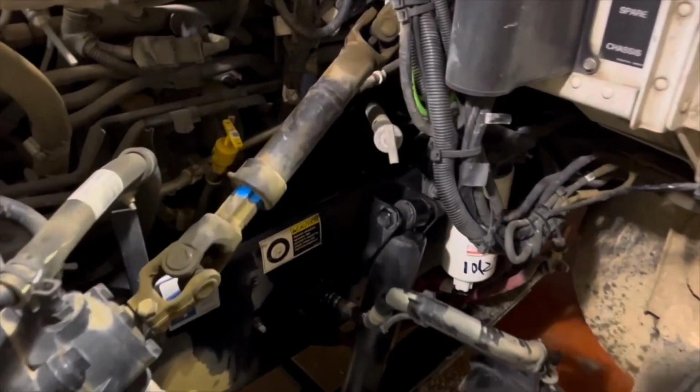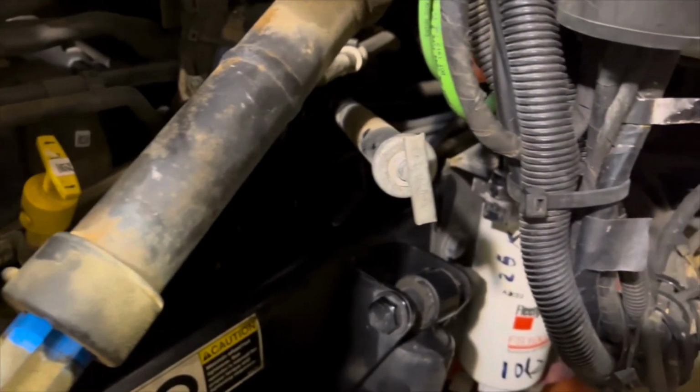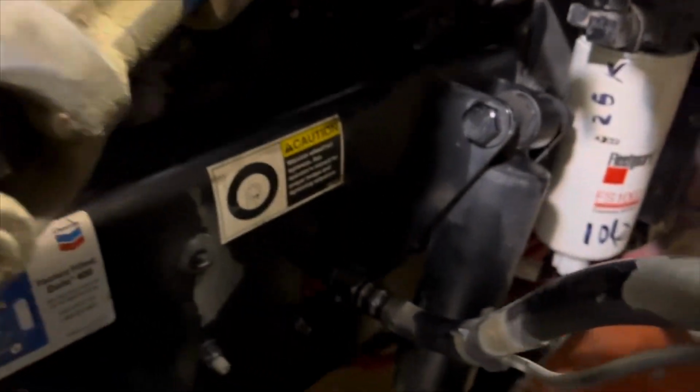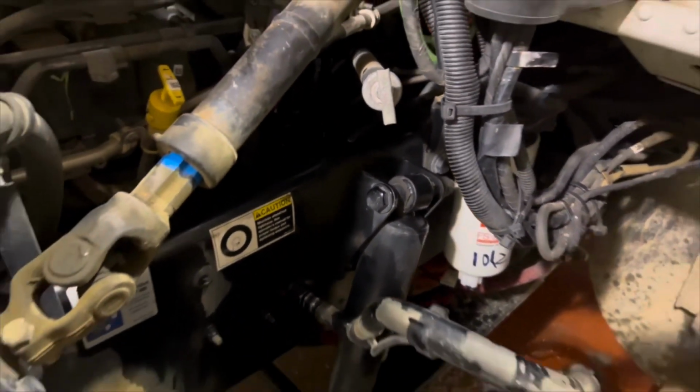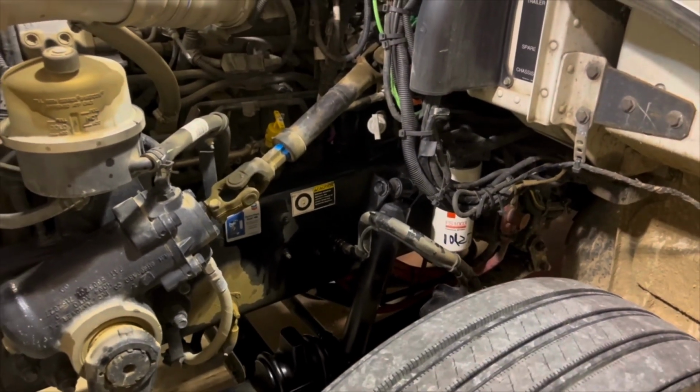Okay, I finally got that filter on. I had to turn the camera off. I'm trying to keep this kind of a family show, and my language was probably going to change abruptly. Anyway, got it all started, bled the air out, started right up.